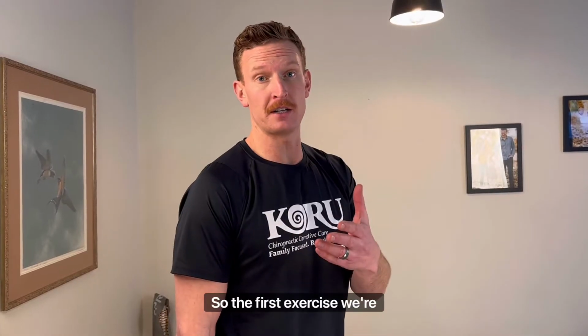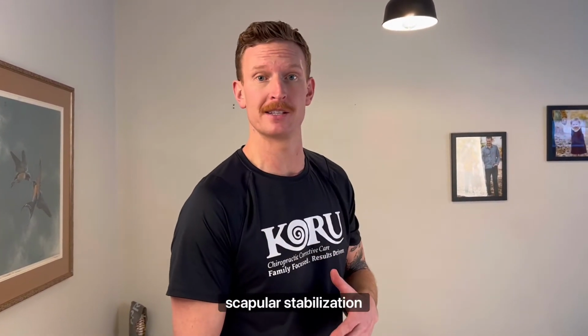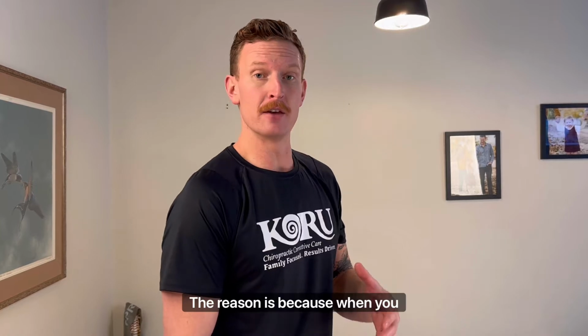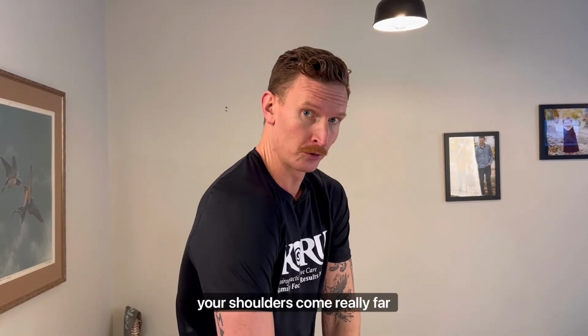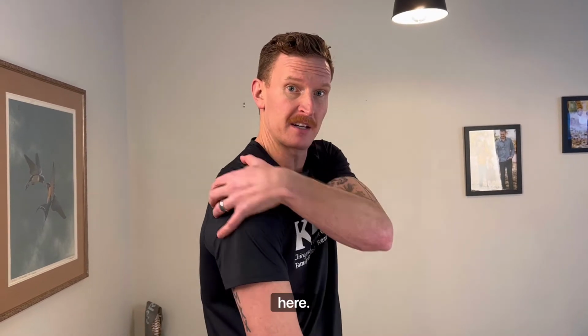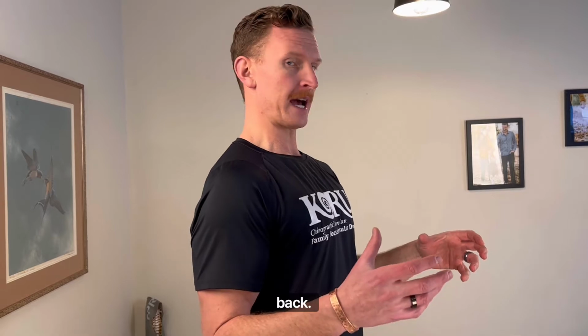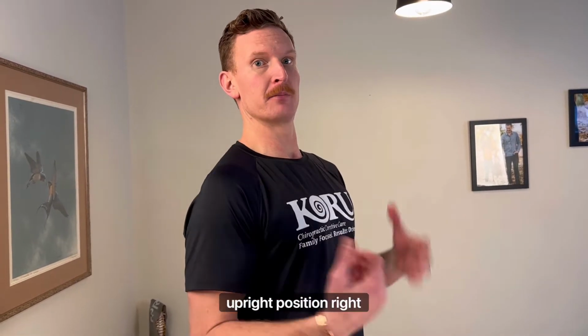All right, so the first exercises are scapular, your shoulder blades, scapular stabilization exercises. The reason is that when you sit forward, your shoulders come really far forward like this, which stretches out and weakens all the muscles back here. So we really need to strengthen and activate them to pull the shoulders back so that you're in more of an upright position right here.